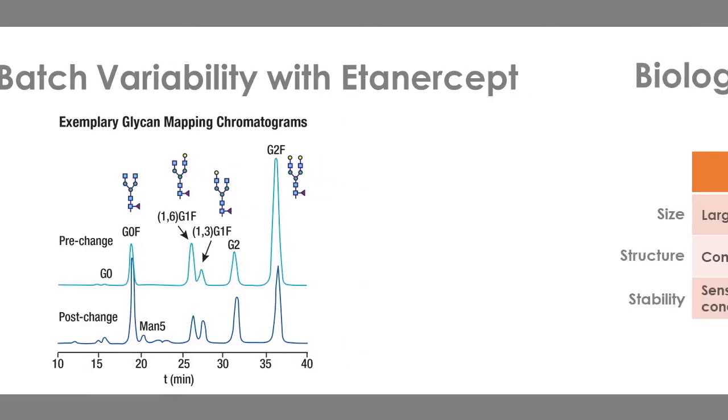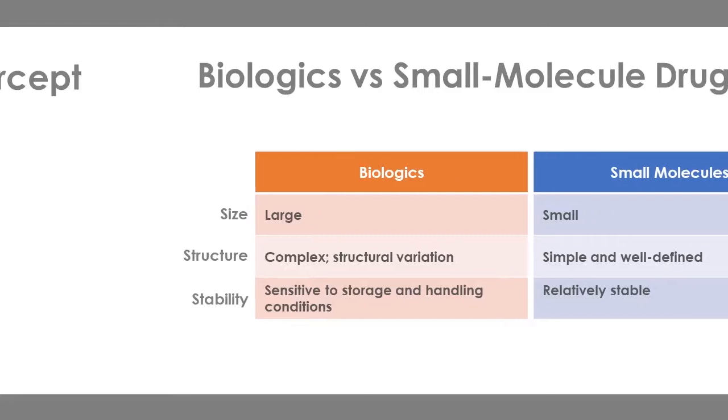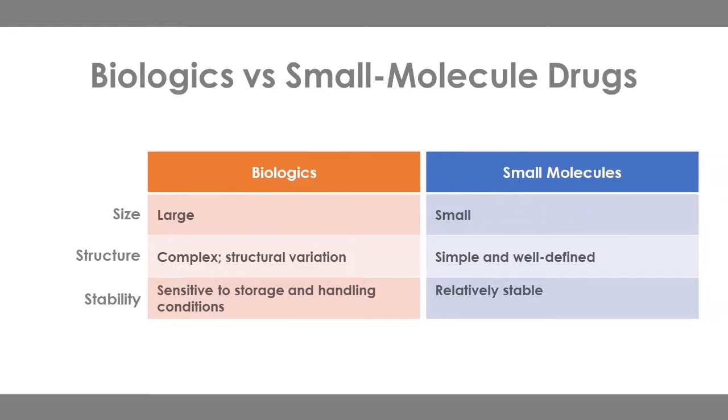Let's consider how biologics differ from small molecules. Well, first is the size. The biologics are enormous, and the small molecules are really quite small, certainly in comparison. The structure is very different. A small molecule has a simple, well-defined structure. A biologic has a complex structure that has folding and carbohydrates added to the protein structure.